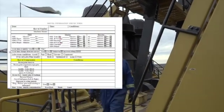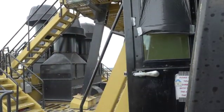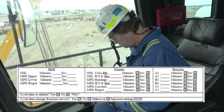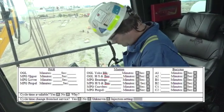Roger will follow the Shovel Information Survey form as his guide through the inspection. In this case, Roger is inspecting a CAT 7495 mechanical rope shovel. Other types of shovels may have other components to inspect, for instance, hydraulic systems. Here he checks and records the lube timer's cycle times. He wants to ensure it has the right settings.